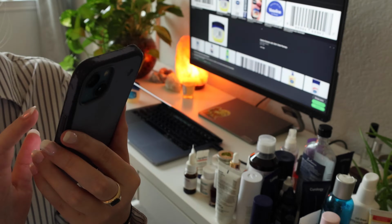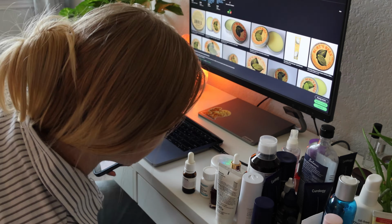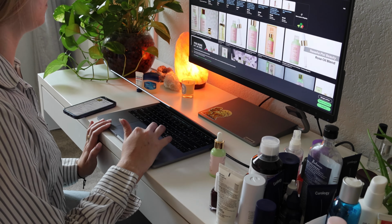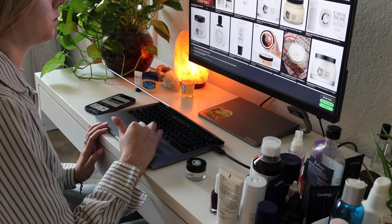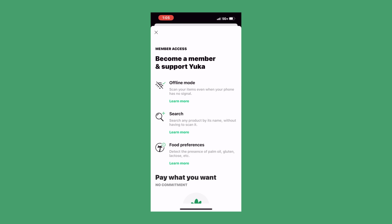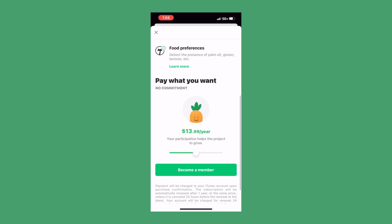So basically, I ended up working on this for a really, really long time, and I'm gonna tell you that you don't have to do this if you don't want to. There's an easier way. You can pay for the subscription of Yuka, and you can search the items directly on the app, and you don't have to do what I'm doing. But if you don't want to pay, then this is the workaround.